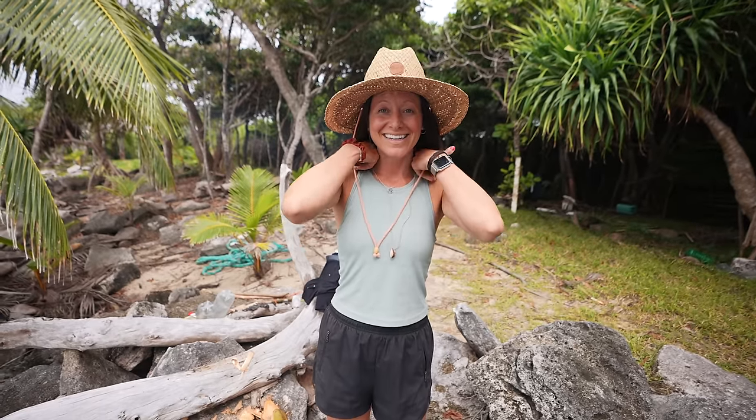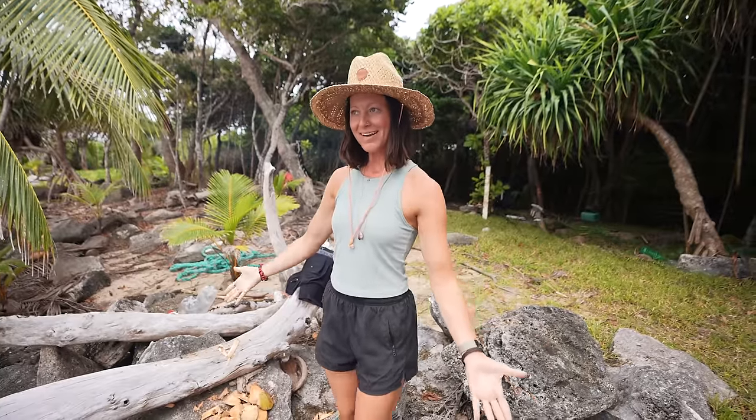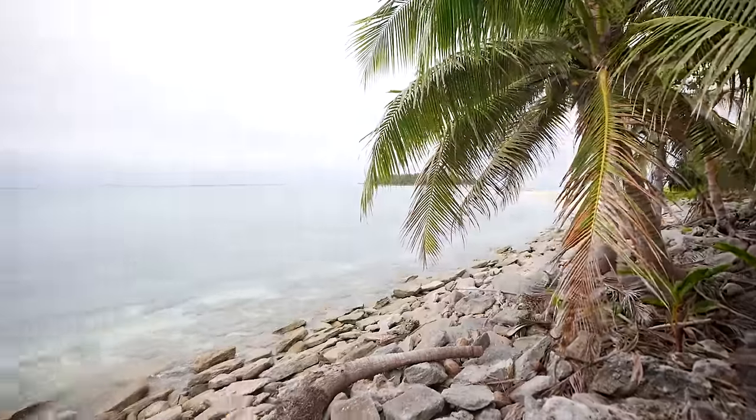How do I look? Great. Nice and fresh? Beautiful. How's my hat? I'm really feeling the crab and green bean energy, so I'm gonna use it to show you around our camp. Starting up here, we have this beautiful coastal view.